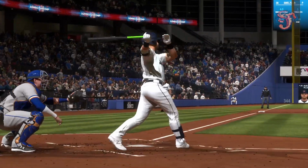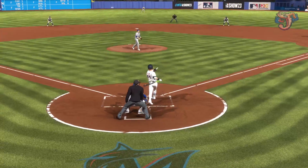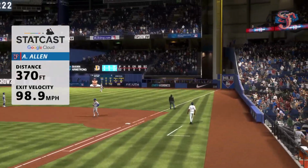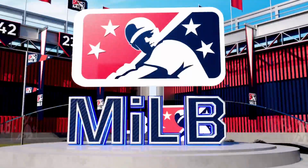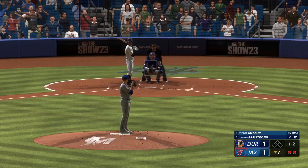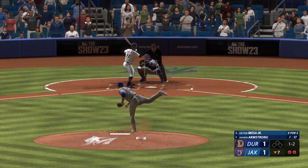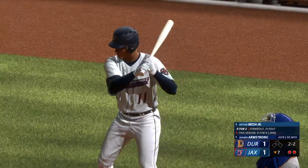He's so good at getting his arms extended, and that's exactly what he did right there. You don't typically want to pull a pitch in that part of the plate, but he doesn't allow his wrist to roll over, stays through the ball, gets the loft, and gets the home run. So it's all tied up thanks to the home run. Victor Mesa Jr. getting ready to hit. Next pitch is inside. Yeah, that's ball 2.